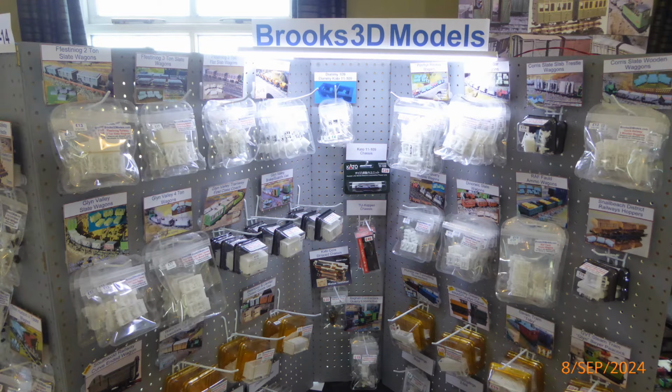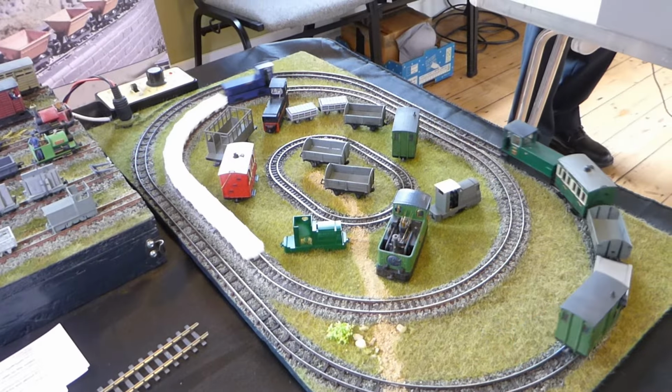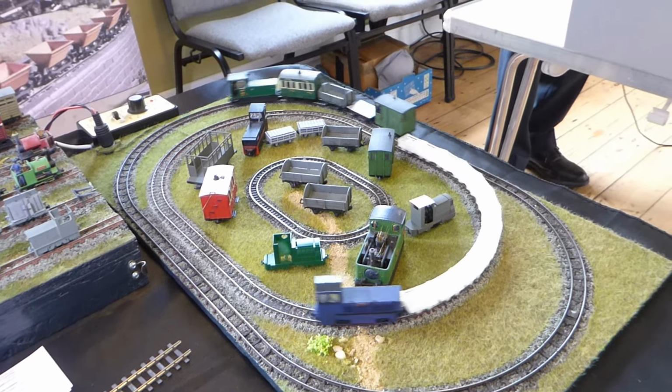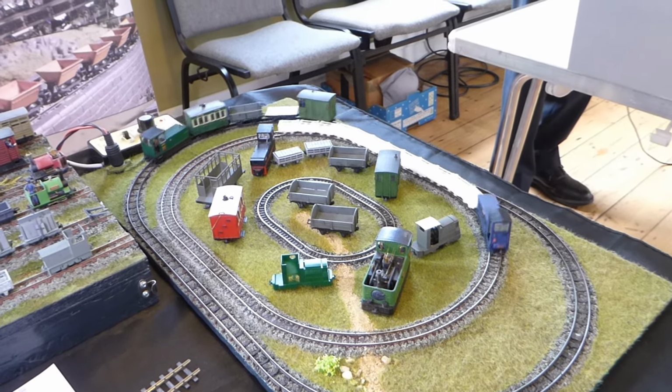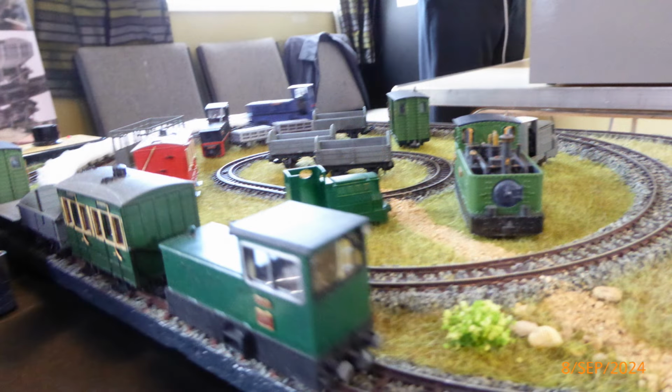So this was the only trader at the show, and as it was a free show, you can see why. And yeah, we had quite a good little layout there. I think most of his 3D prints are for 009 gauge, but lovely done. So let's have a closer look at this.